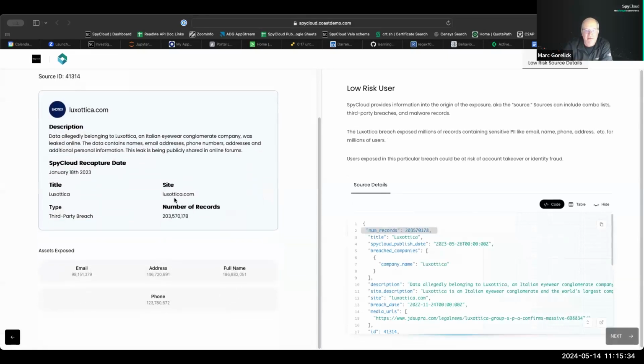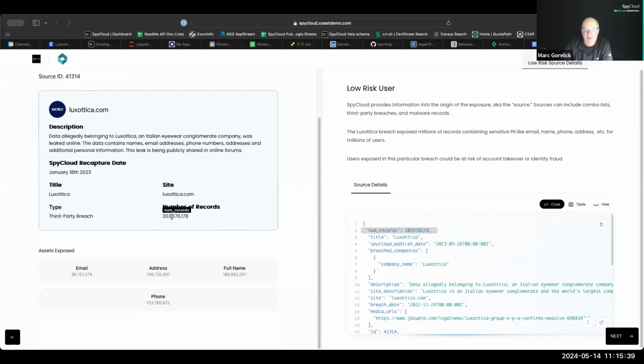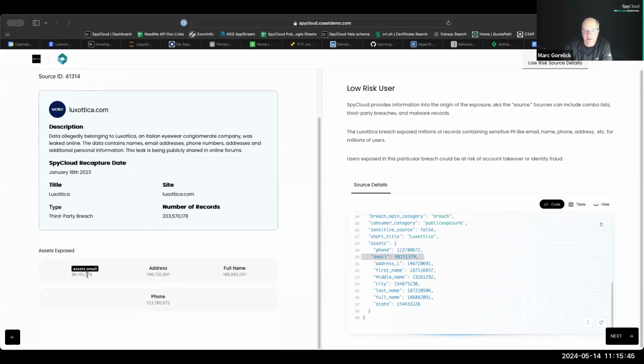Here's some more detail about the breach that comes from our breach catalog, by the way. In this case, the Luxottica breach provided us with over 200 million records. And as you can see, there are a number of assets that we gathered, around 100 million emails, closer to 200 million full names. I'm not going to read the rest of it to you, you get the idea. But the breach catalog provides you with all of this information.